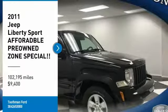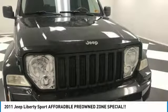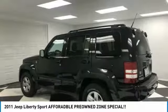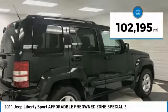You are going to love the 2011 Liberty. The Jeep Liberty is quite capable off-road, one of the best in its class. Compared to the Jeep Patriot and Compass, the Liberty is more of a true Jeep with off-road prowess and bold, upright styling, and is priced below $10,000. This vehicle has less than 105,000 miles.